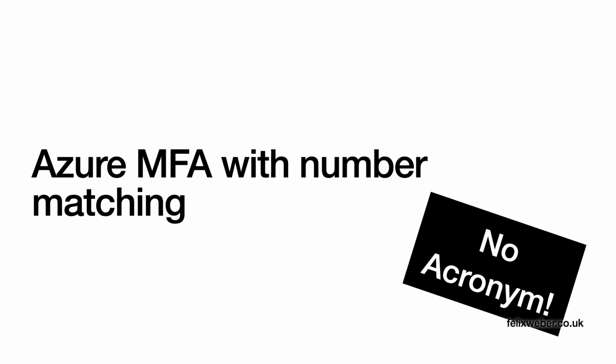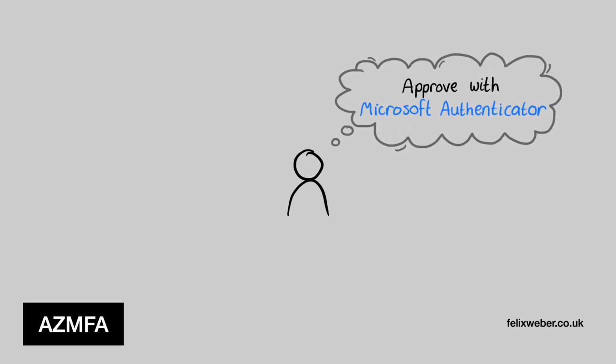Let's now look at Azure Multi-Factor Authentication with number matching. It's a bit of a mouthful and there's no official acronym. Look who's back, it's Alice. Again, she's trying to sign into her company portal. This time our single sign-on asks her to approve her sign-in on her phone. To finish approving the sign-in, she must also copy a number displayed on the single sign-on page to her phone. This is to make sure she can't just naturally click approve without thinking, as users may be used to doing.